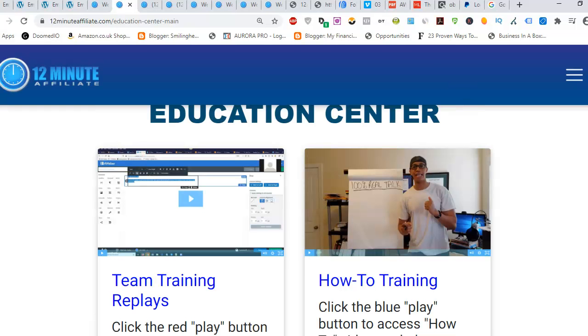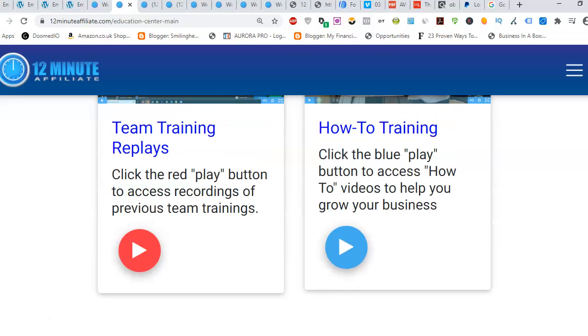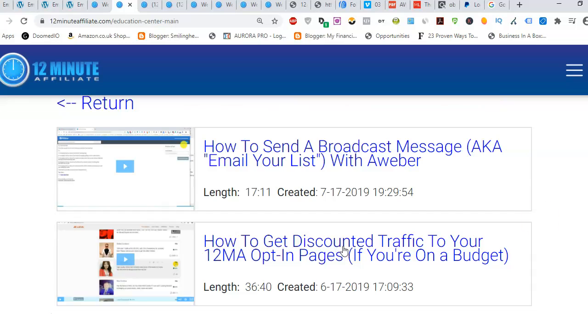He has an education center in there. Let's just get that up. So, how to train in. There's videos on how to do different things in there. Let's just have a quick look. It educates you how to send a broadcast message, aka email your list with Aweber, how to get discounted traffic to your opt-in pages. Very good.